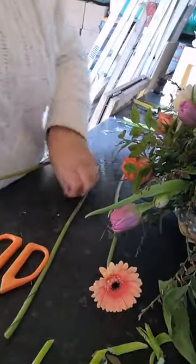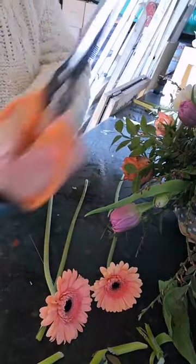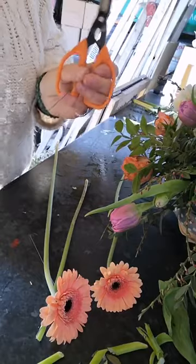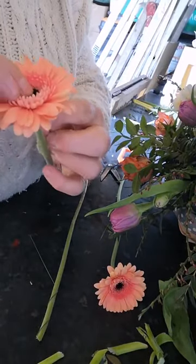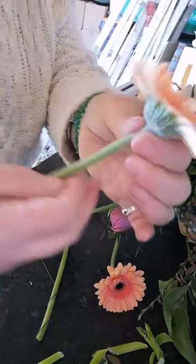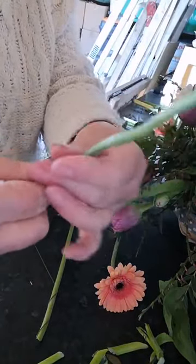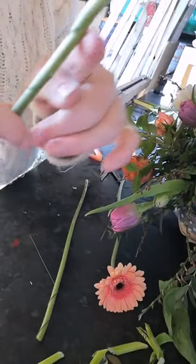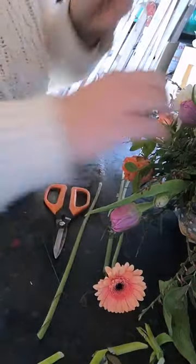I'll show you again. If you want to be frugal, you could cut your wires in half, but I don't usually bother, but it's a bit of a waste. But so you go under the head, hold it with one hand, hold the wire with one hand, and twist down the stem. Okay, so you can see how it gets secured with the wire. I'm going to put another one here.